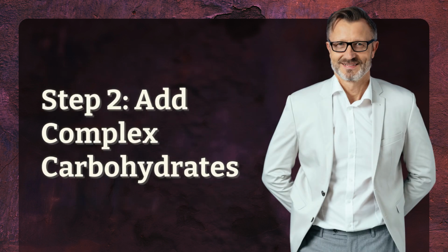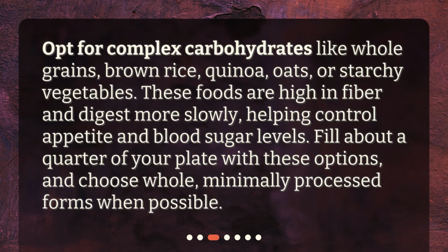Step 2. Add complex carbohydrates. Opt for complex carbohydrates like whole grains, brown rice, quinoa, oats, or starchy vegetables. These foods are high in fiber and digest more slowly, helping control appetite and blood sugar levels. Fill about a quarter of your plate with these options, and choose whole, minimally processed forms when possible.